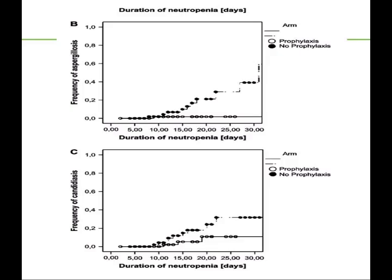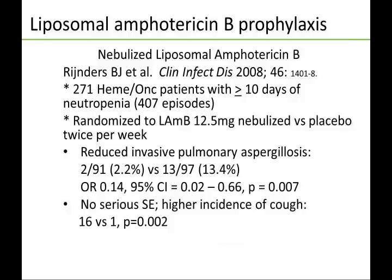And once in a great while, we've been known to give Ambisome as prophylaxis, but we've generally used a little bit higher dose, more in the 1 milligram per kilogram range. But there's not specific data for prophylaxis with that, although there is some very early data about treatment with that. We do occasionally use liposomal amphotericin B nebulized, though.